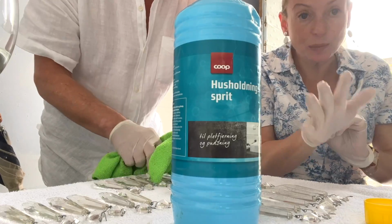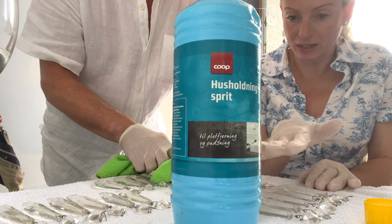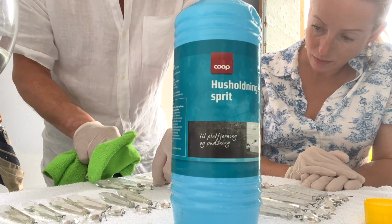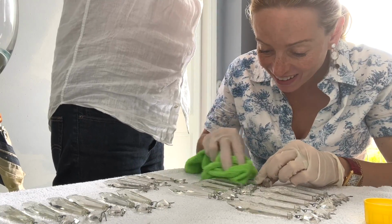Yes. Well, I'm learning something completely new today because I had no idea that the way to clean crystal was with white spirits. They were cleaned with soap, but it leaves a little bit of grease, and then the fingers as well. This is really fun.